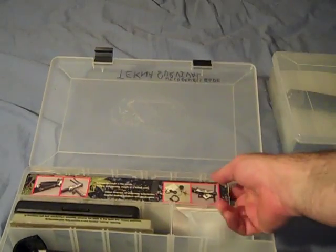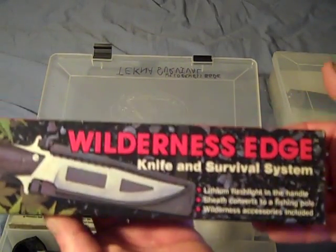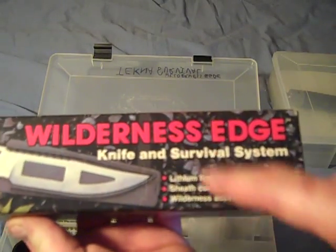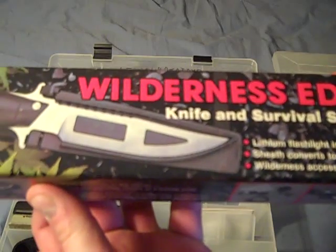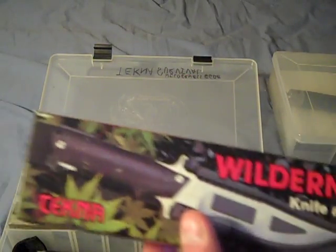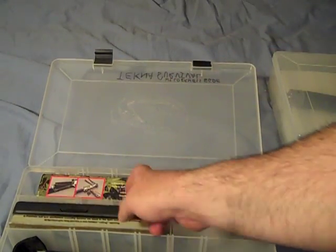Alright, the Tecna Holy Grail, the Wilderness Edge. That's right, guys. This thing's still in the box. It's still new. The lithium flashlight still flipping works. And they boxed this thing, oh god, probably back in the 90s, and I do mean very early 90s, probably very late 80s, somewhere in there. It still works. Okay, what else do we have for the rest of the cool stuff?